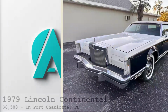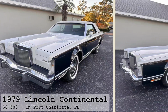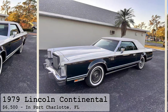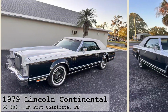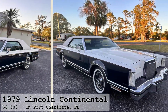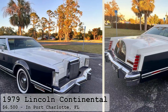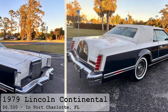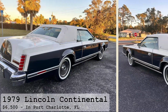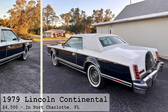Number 18, introducing the 1979 Lincoln Continental, a luxury classic with just 55,828 original miles, lovingly cared for by its sole owner. This Florida car boasts a clean, rust-free body, excellent tires, and an immaculate interior that feels like stepping back in time. Running and driving as if new, this Continental is a rare find for collectors of well-preserved vehicles.